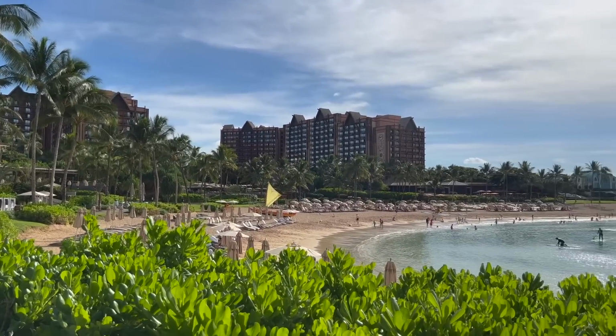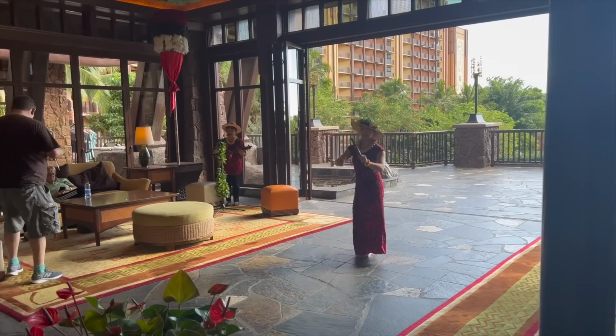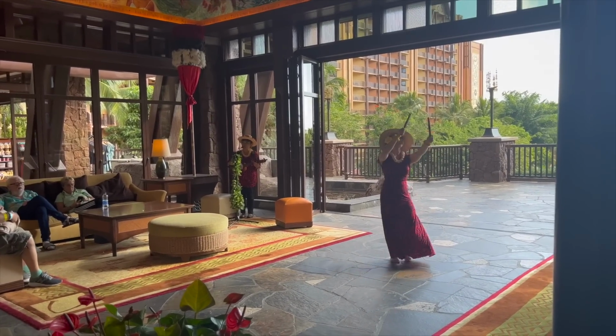We recently returned from a week-long stay at Disney's Aulani Resort in Ko Olina, Hawaii on the island of Oahu. And today I'm bringing you an overview of the resort itself, as well as our reviews of the restaurants and kind of just what we felt about our time there.